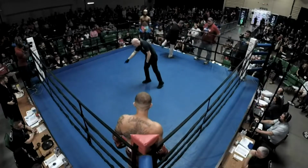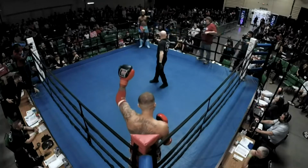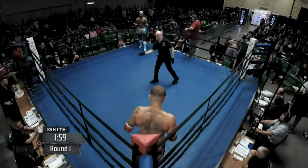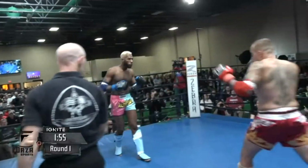Darian Signer has got the gold print red Muay Thai trunks. Manny Hill has got the baby blue and pink, rocking the pastel shorts. Absolutely. Easter colors, all right.